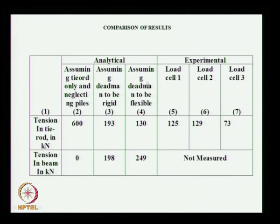And we have done 2 analyses, one is assuming the dead man wall to be rigid, another is assuming the dead man wall to be flexible. So this flexible 130 kilonewton compares well with the measured values, that is the dead man wall is not assumed to remain rigid, it will also deflect along with that. Then the beams here it is taking 249 kilonewtons, that means the sum of these 2 is about 370.